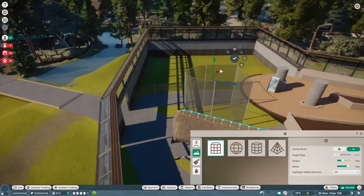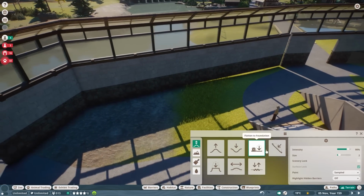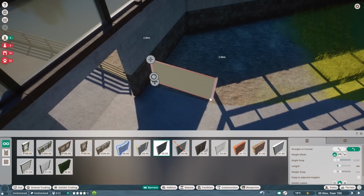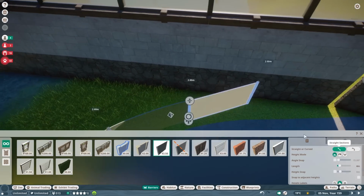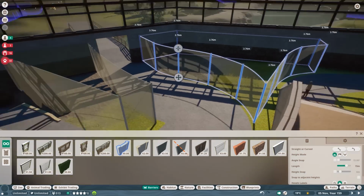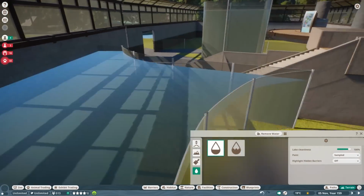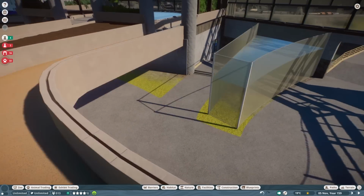And if at all we get an aquatic update at some point, I would love to see Frontier going in and giving us the option to have tanks that go above people. Really, that would be a dream come true. If we can also create a bottom out of glass, that would be awesome. Just imagine having stingrays or sharks swimming above you. I think that would be really sick. I really would love to see that.